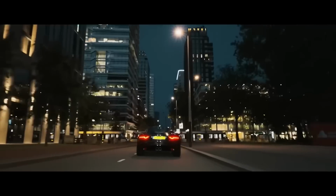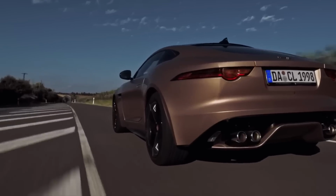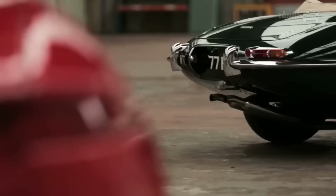Another distinctive feature of the F-Type is the centrally positioned exhaust outlets. One on the 4-cylinder, two on the 6-cylinder models, but not on the V8 versions where they're located on the left and right. It's another styling element that adds symmetry to the rear and obviously pays a subtle tribute to the E-Type.